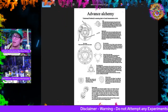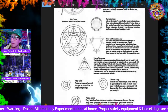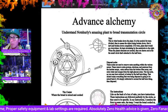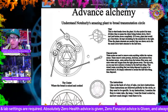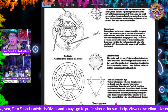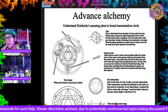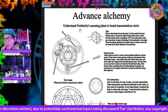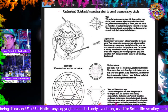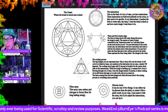A lot of individuals I know have had dreams, premonitions, visions of symbols and produced them. Well, they are real. They are these interdimensional geometric systems and potential portals. And here we have advanced alchemy, understanding Not Shirley's amazing plant to bread transmutation circle, where bread is mixed and cooked. Fascinating stuff.